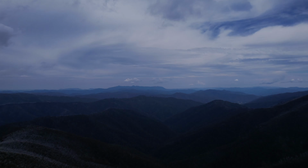It's a bit dusty coming into Stringybark Creek, but the van handled it, the road's really good. The road's very good. About 11 k's from the Tolmie Road. Let's see how dusty she is inside.